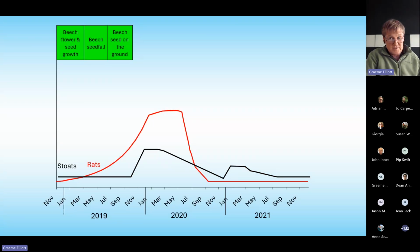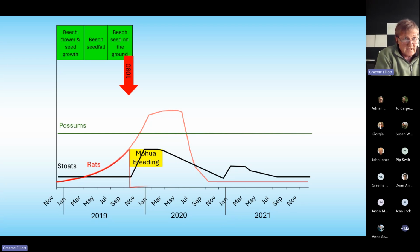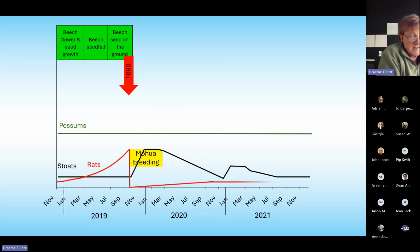Now, if you add possums into the mix, they don't respond in the same way as rats and stoats, so they're fairly constant right through. Now, for small birds like mohua, we had the notion that we needed to protect them while they were breeding because they nest in holes in trees and only the females incubate. They're very vulnerable. And so it'd be a good idea to get rid of the rats and stoats just before the mohua started breeding. So for a long time, we've been doing 1080 operations in the spring, just before birds like mohua started breeding.